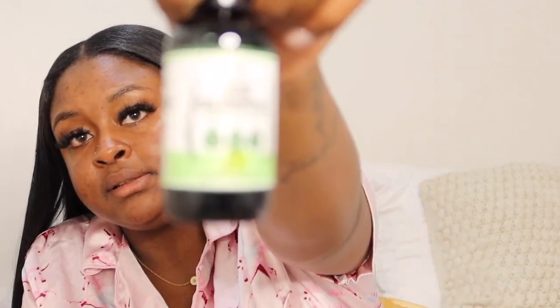I got this liquid chlorophyll to put in my water. This is just to help with my digestive system because I really want to start taking my gut health seriously. So I grabbed a bottle of this, and this is the one I got.